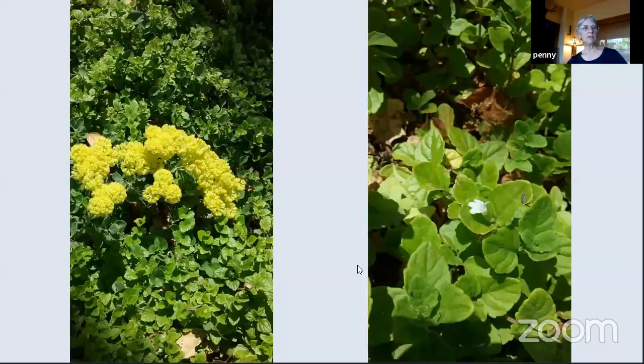And this is, well, this is sulfur buckwheat here. I have to keep cutting back the yerba buena. It wants to take over. And this is just a little flower, the yerba buena.